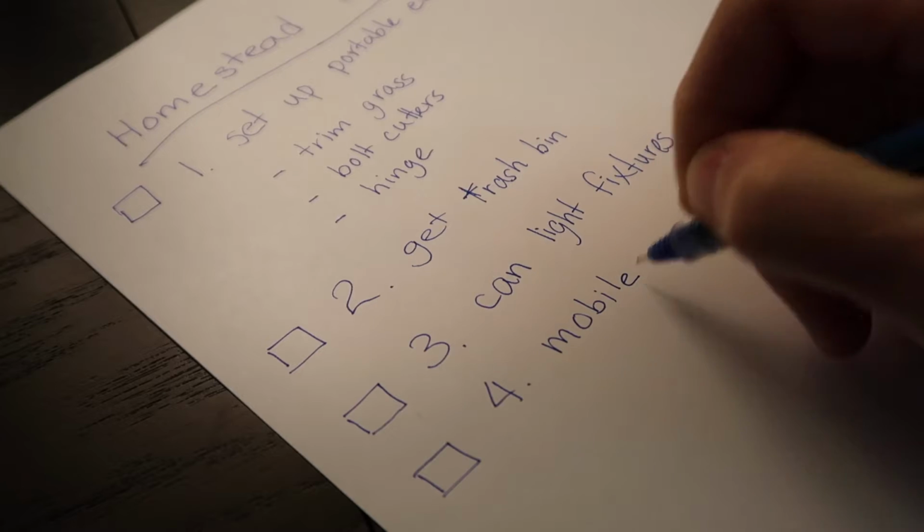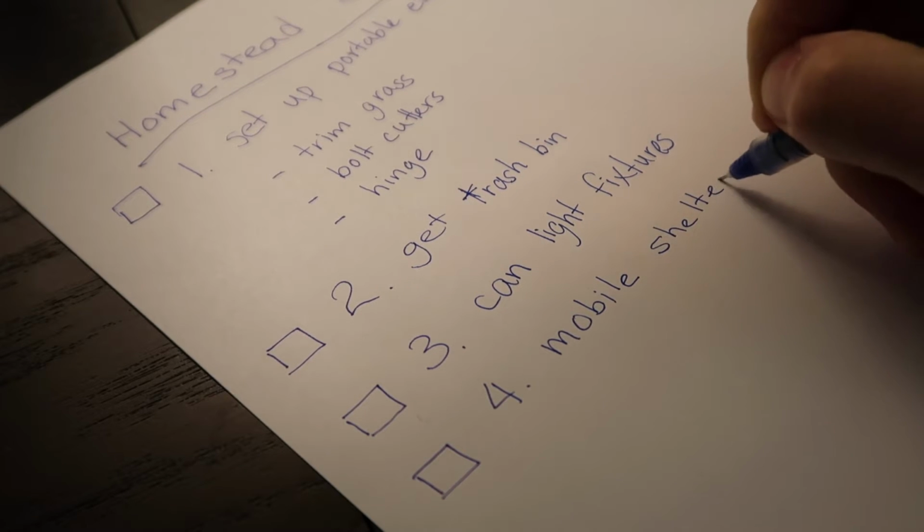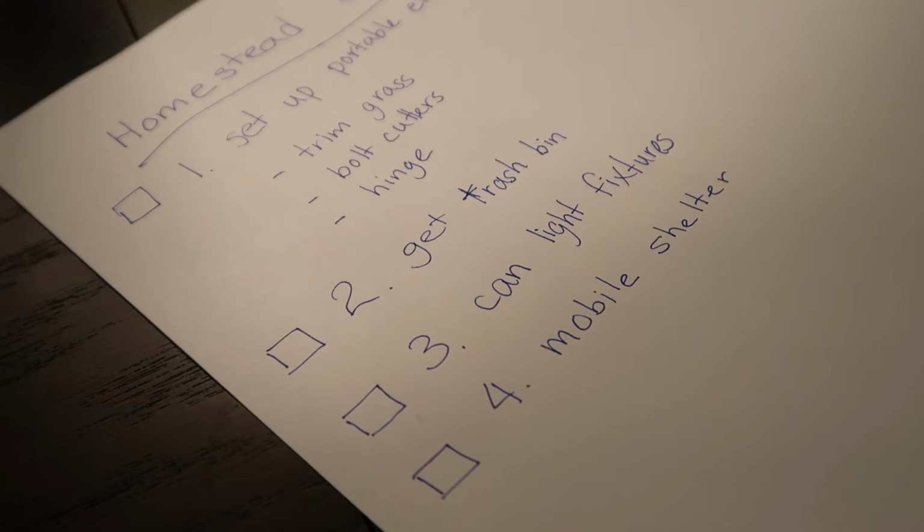Since it's a rainy day and my camera battery died last night, so we couldn't finish going over the goals yesterday, I thought this would be a great time to finish going over the goals for yesterday and see how we did. Goal number 1 yesterday was to set up the portable electric fence to basically create a new paddock for the sheep to get them into.